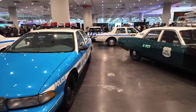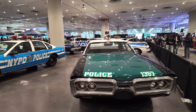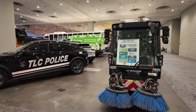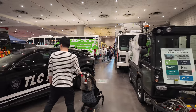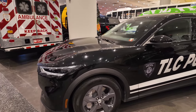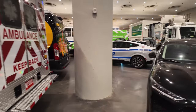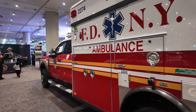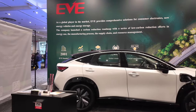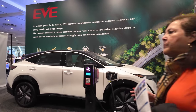Do you remember this one? Look, they got the big horn on the top. We've got the street cleaner here. Oh, this one's a nice black police car. This is a nice car. What is this? Oh, it's a Nissan? Yeah, electric.